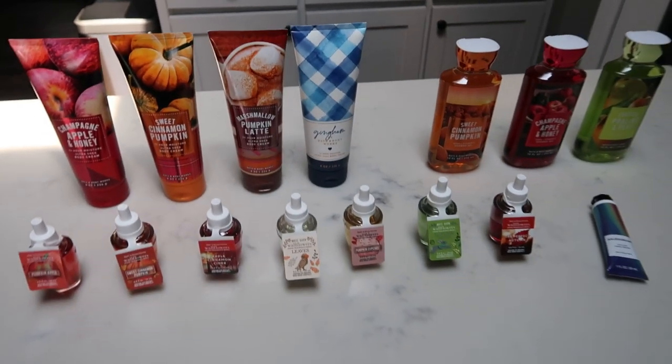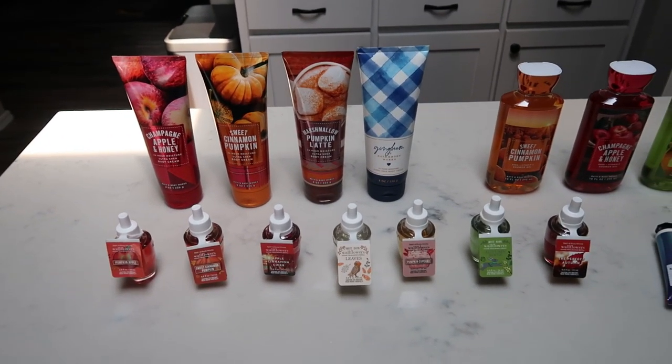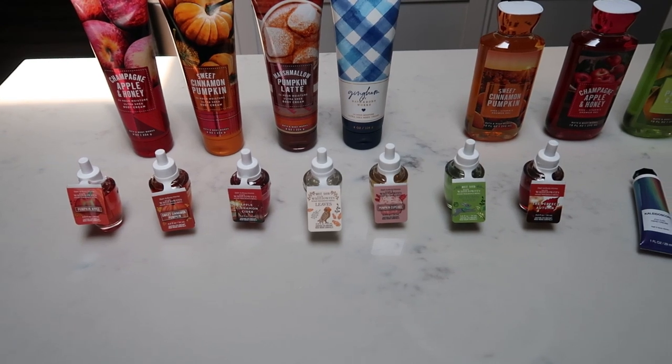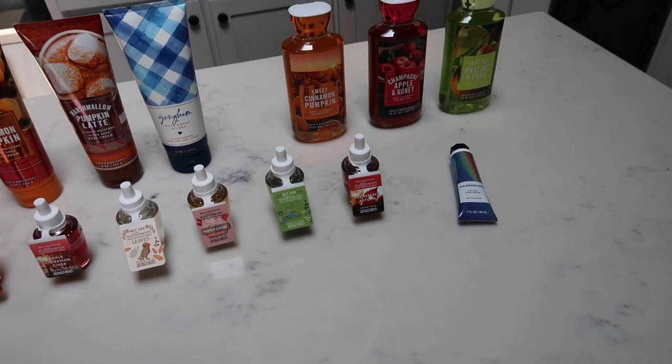So let me tell you what I had coupon-wise. The body products, so the lotions and bath gels, were buy 3, get 3 free. And then the little scents down here, the wall scents, they were 7 for $24. And then I got a free little lotion.